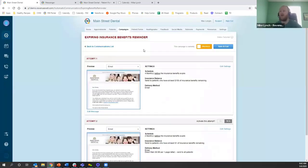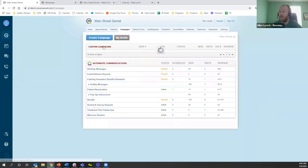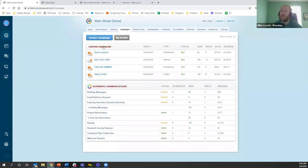But this just runs in the background. It usually goes out every fall. On the RevenueWell side, I don't know the number, but I'm sure it's hundreds of thousands, if not millions, of communications going out from just that campaign alone. It's usually not being used at a time like now because insurance benefits, of course, aren't expiring. But it is a great way, a peace of mind, to say my patients are getting communication when it's necessary. We're not letting anybody slip through the cracks.